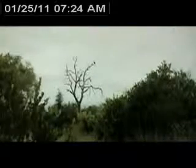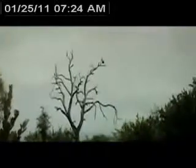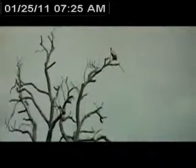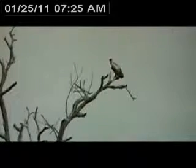I think our vulture chick is gone. I haven't seen the nest occupied for a few days now. This could even be our vulture chick.